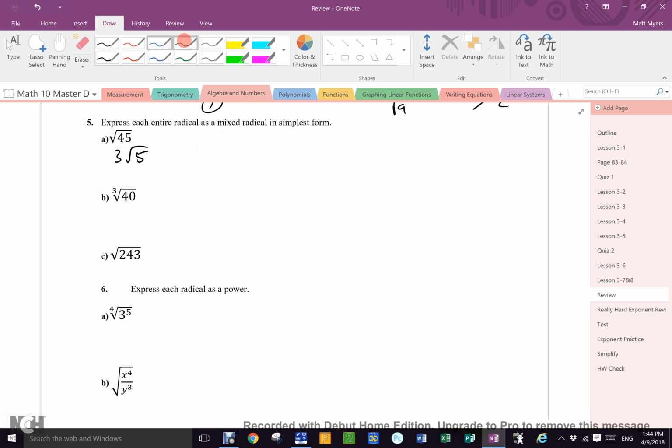What's different in B? Who's doing B? Hit me, Ash. 2 root 5, yes, but don't forget the little index. 2 cube root 5. If you forgot it today, take full marks. I'm in a good mood. No, these are all out of 2. How did you do it?